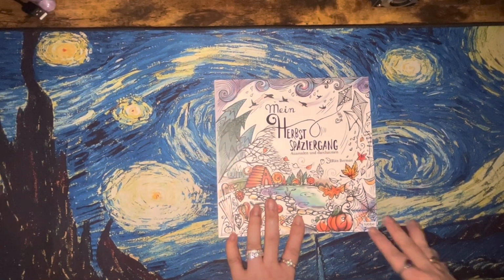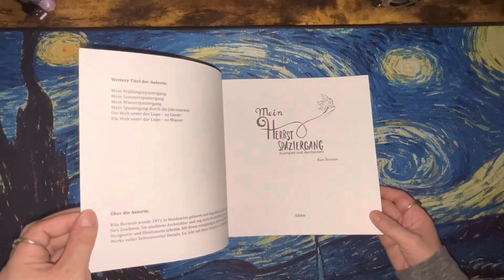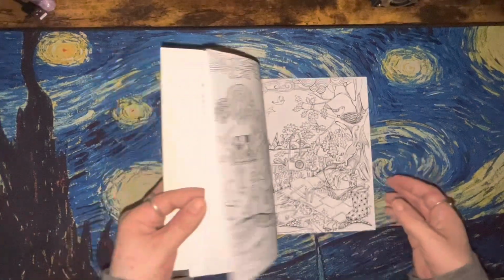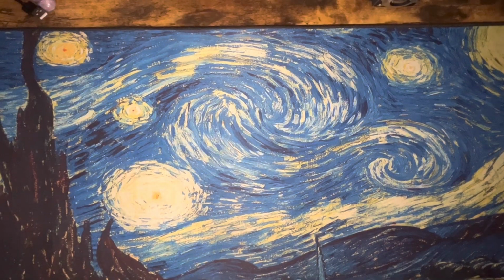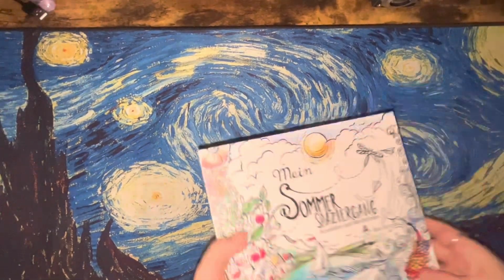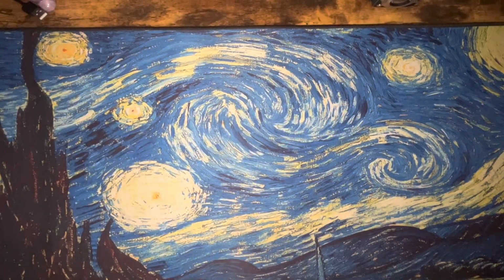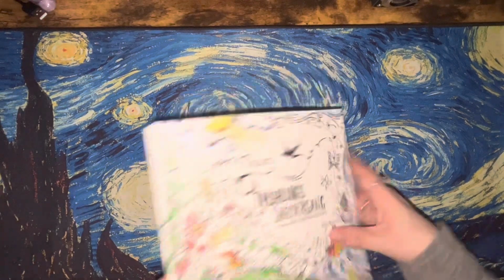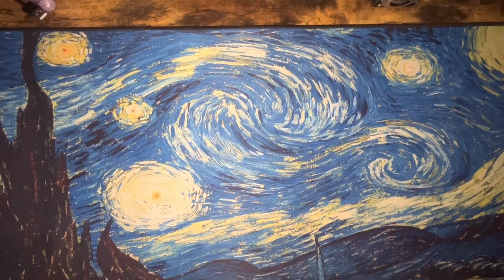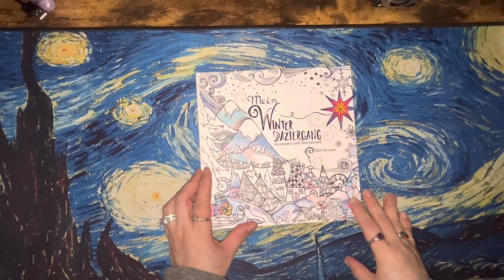This is her fall book. I don't remember what the translation is for this. But these are her 4 seasons. So this is the fall one. The summer one. The spring, yeah, the spring one. And the winter one.